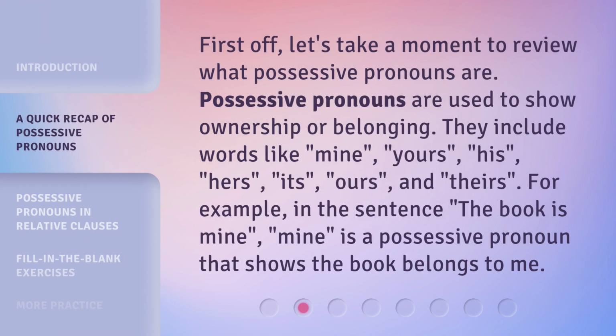First off, let's take a moment to review what possessive pronouns are. Possessive pronouns are used to show ownership or belonging. They include words like mine, yours, his, hers, its, ours, and theirs. For example, in the sentence, "The book is mine," mine is a possessive pronoun that shows the book belongs to me.